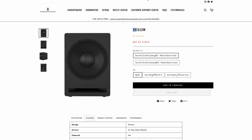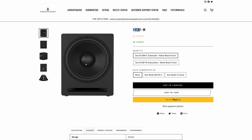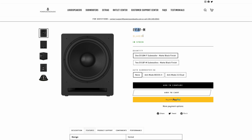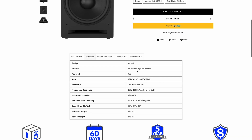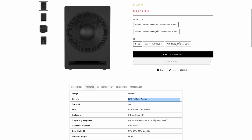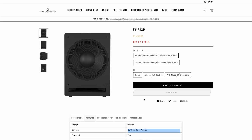So definitely check with him. The main difference between these, you can see this is obviously larger and this is smaller. So why is the smaller one the same price as the larger one? They're both $1,450. The difference, as you can see, they're both EV models. The F in this one means that it has a ferrite magnet in its woofer, whereas this one doesn't have the F. That means it has a neodymium magnet in the motor. They're calling it a neo motor woofer. But basically, it's largely agreed that neodymium woofers are better than ferrite woofers.